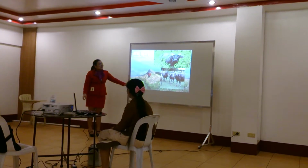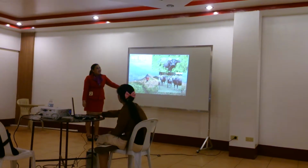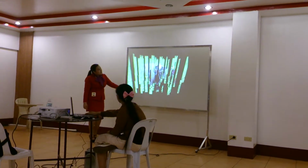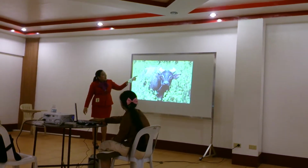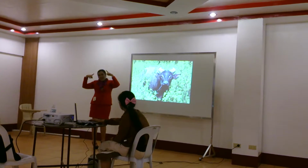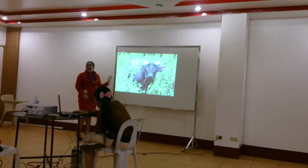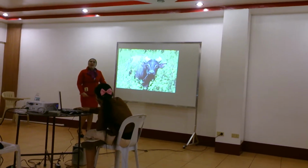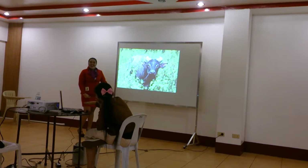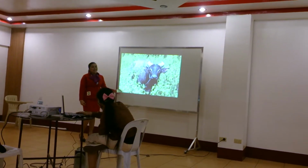Okay, next. So the difference between the tamarau and the carabao is, look at the horns of the tamarau. It is V-shaped, and then it is more hairy, and it has eyeshadow, and it is thinner than a carabao. So it lives in the mountain, in the highlands. But our carabao usually lives in the farms and in the rice fields. So yeah, it's a wild animal.